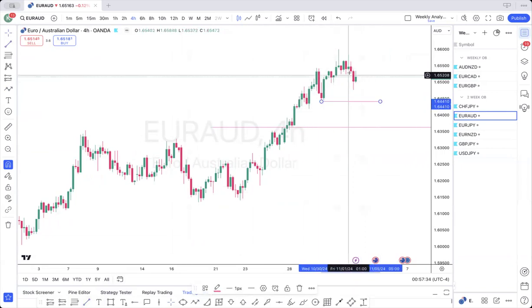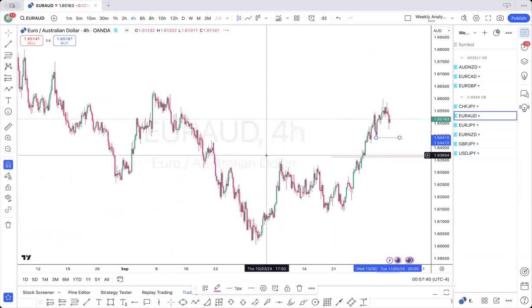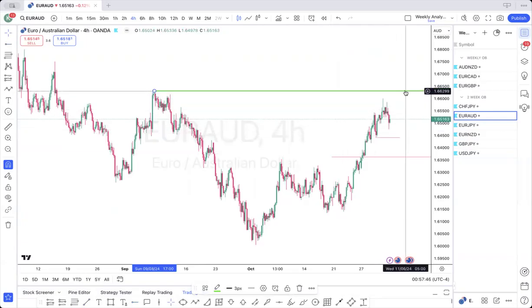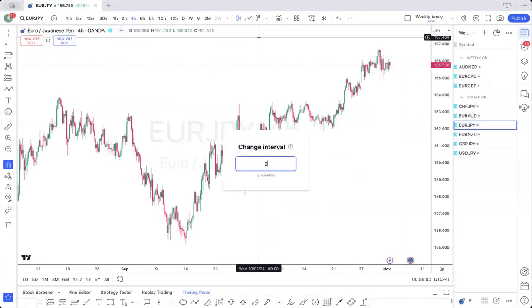This is the swing low. So price could come down here and then continue buying up to take out these highs first. And then maybe pull back. Or it can break this low, pull back to here, and then continue buying up. That's Euro AUD.